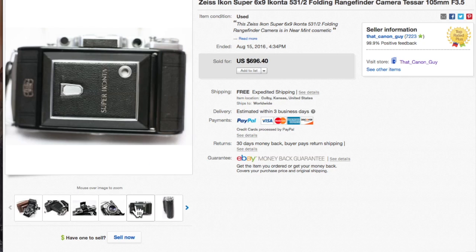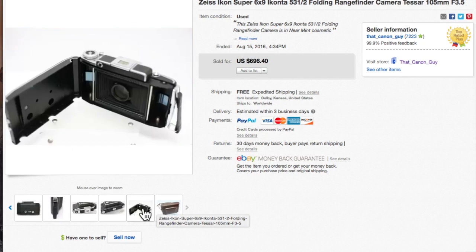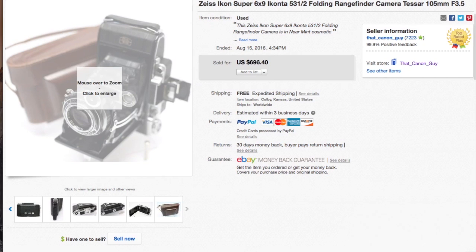We paid up on this a little bit. You don't run into these all the time. Nice case, nice condition all around. $696.40. We paid, I believe, $300 or $250.